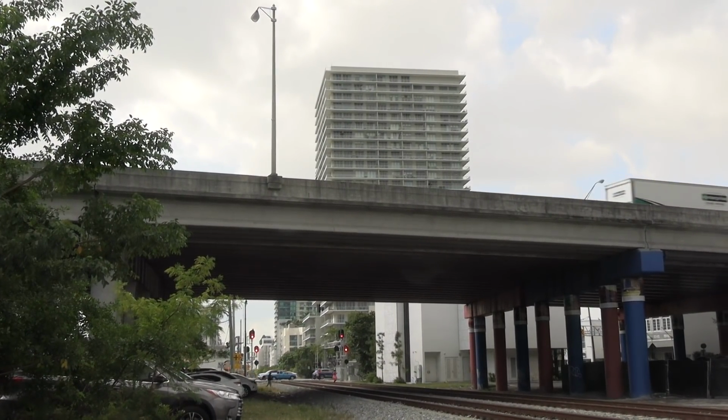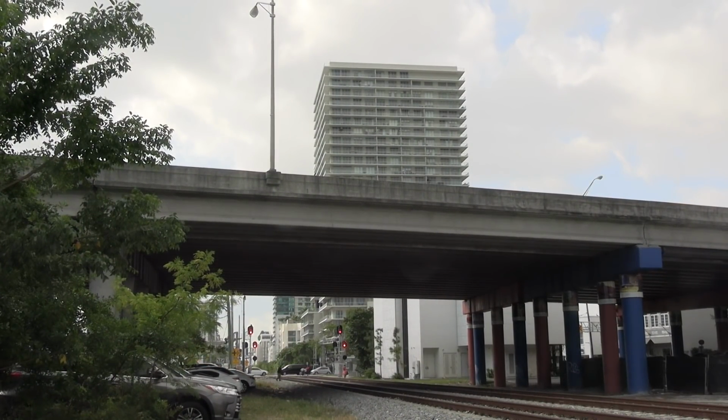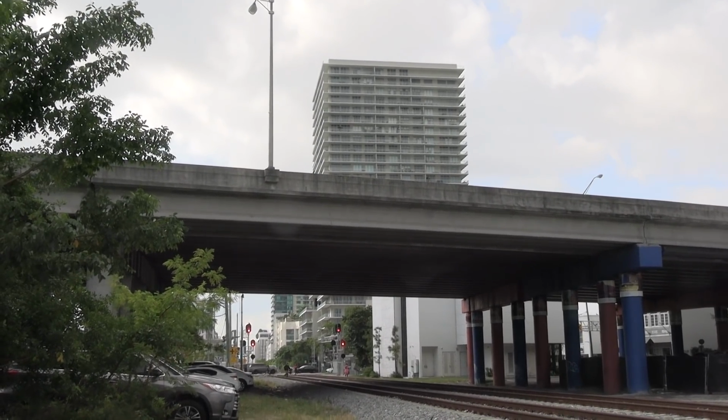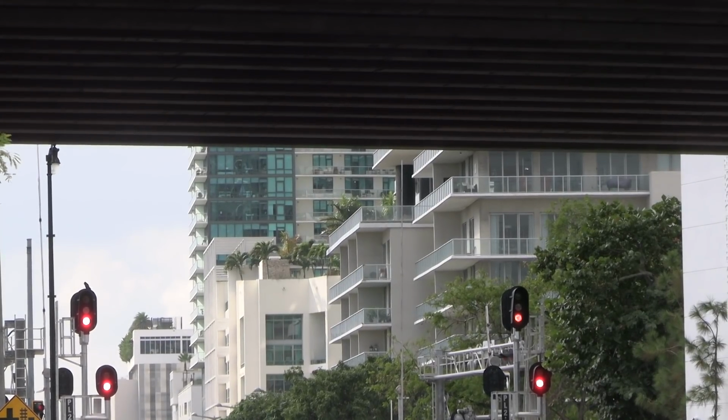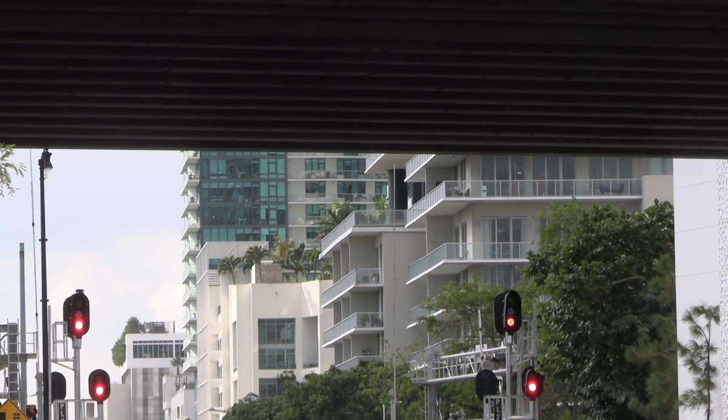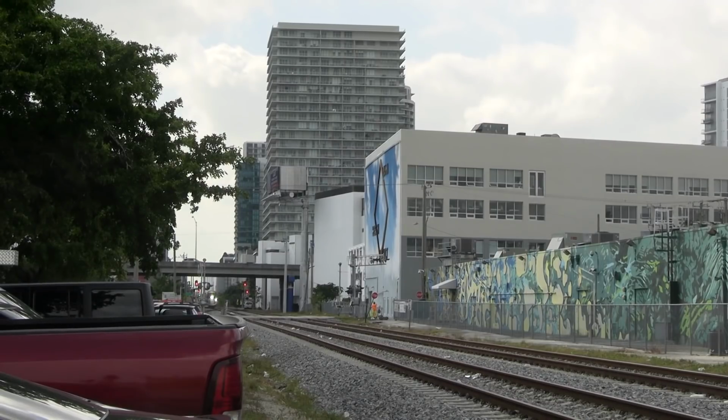The row of high-rises lining the FEC Port Lead make for a very cool backdrop, and in fact, cool enough that I have decided to model them in LEGO for the Greater Florida LEGO Users Group. As of late 2020, I had built 2, Hyde, and 4 Midtown.